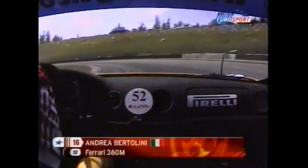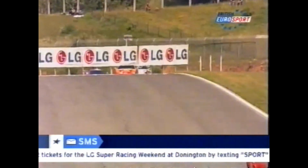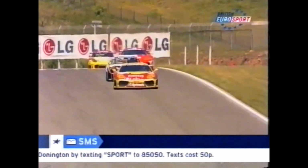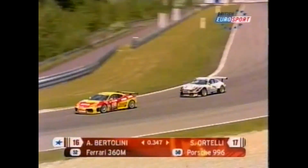And Andrea Bertolini jumping past Ortelli in traffic. Probably Ortelli held up by a slower GT car in the first few corners. Because of the nature of a lot of second gear, third gear corners here, the NGT cars for at least half the lap are at least as fast as most of the GT cars, and quicker than a number of them. So I imagine that Bertolini probably just snicked down the inside as Ortelli got held up by a front marker, I suppose, is the phrase I'm looking for there.